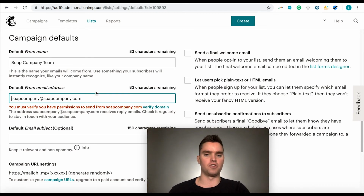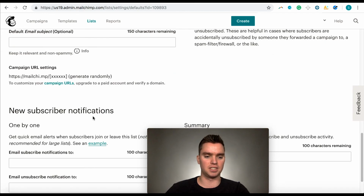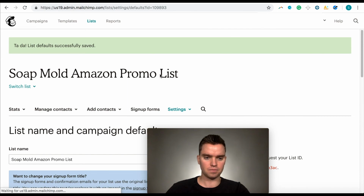If your company is just your home address, you can go ahead and enter your home address. Really not a big deal, but Mailchimp does need a physical address to move forward. So once you do that, go ahead and save the list. And then once that's done, go back to lists.